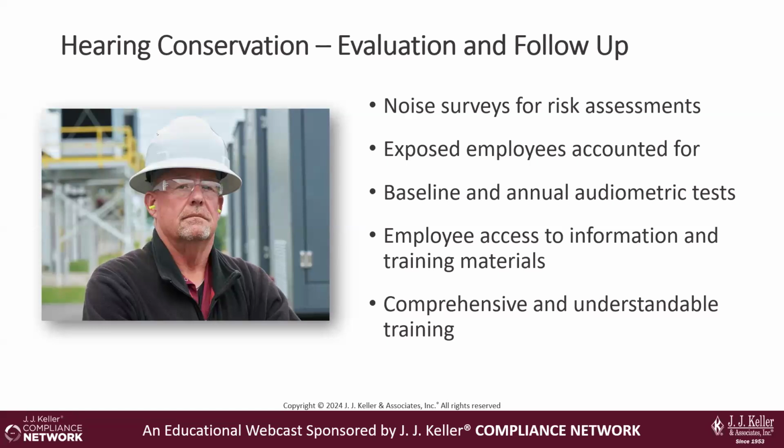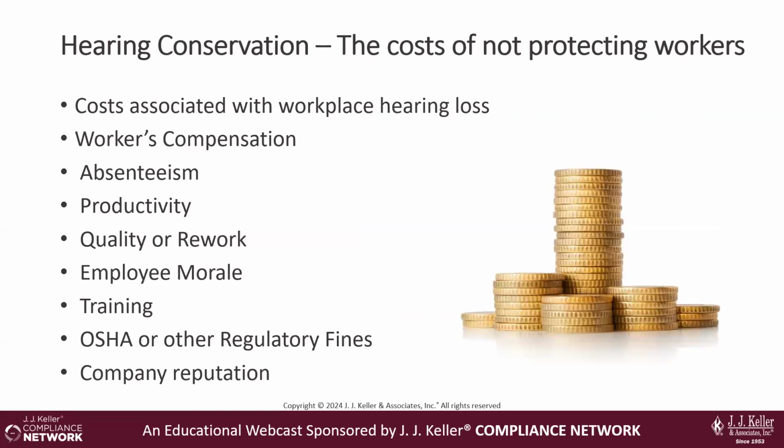So with that, I wanted to let you know another way to protect an employer's workers' hearing, but we want to also talk a little bit about the cost of not protecting your workers, right? This is where management and supervision really has to get down to the bottom line.